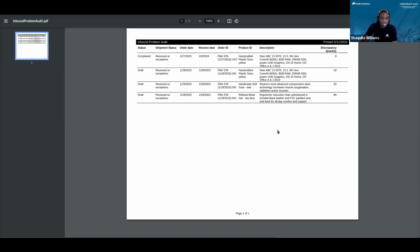And if this information isn't sufficient, you can add more. That's the power behind this. You can always add more. So your order ID or your Amazon shipment ID and that discrepancy quantity that's associated with it, and the product or the SKU associated with it as well. We have timestamps regarding when it was received and when the order was placed as well, which again just adds more power to you. This is a monetary gain here.